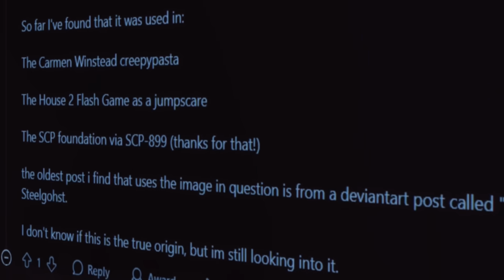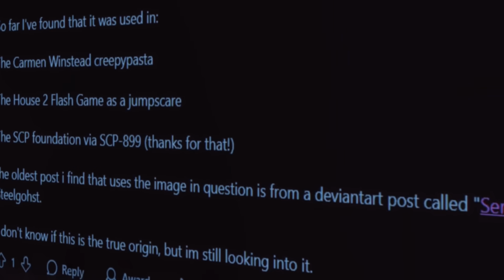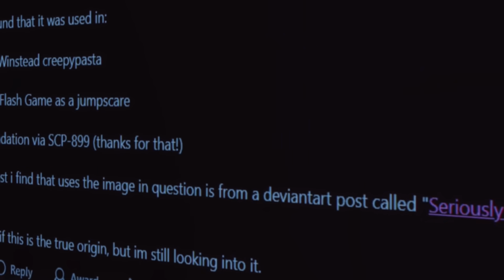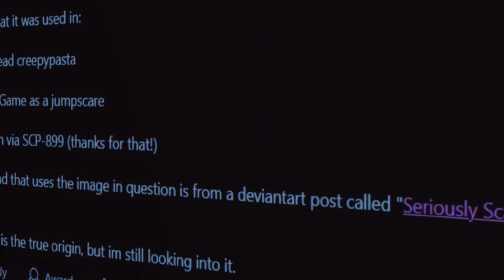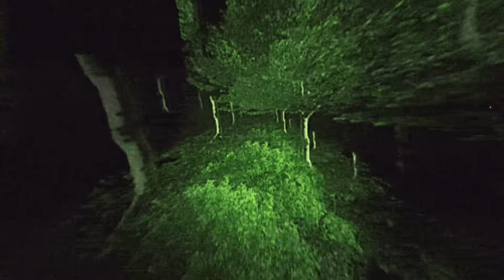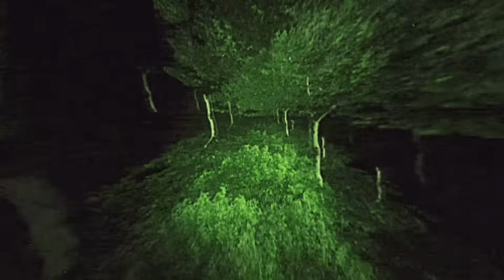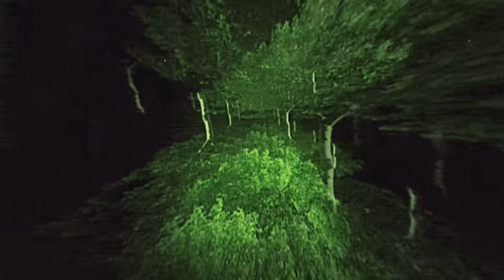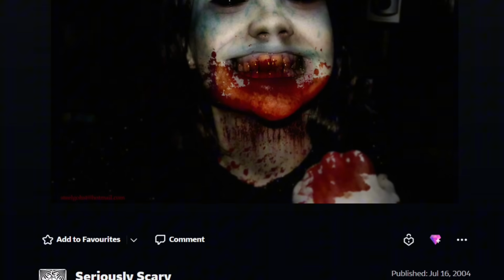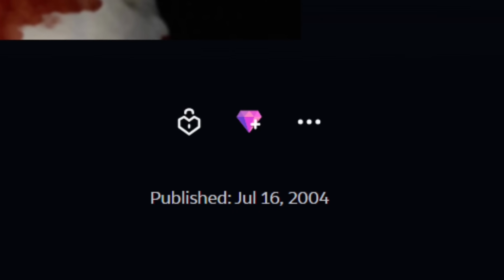I saw that they claimed the earliest instance they could find was from a DeviantArt post that they linked titled "Seriously Scary" by a user named Steel Ghost. However, they weren't sure if it's the original or not. If you've been paying attention, then you know that like 60% of the time the origins are just going to be on DeviantArt. So I decided to look into this DeviantArt post, and I found that it was from all the way back in 2004, which would make it older than anything that the reverse image searches gave me.